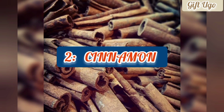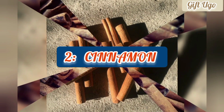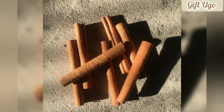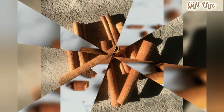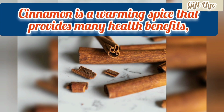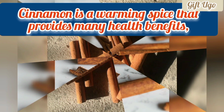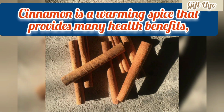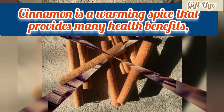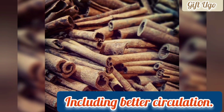Two, cinnamon. Cinnamon is a warming spice that provides many health benefits, including better circulation. Cinnamon also helps boost blood vessel dilation and flow in the artery, which supplies blood to the heart.